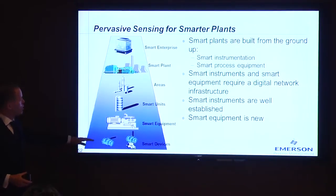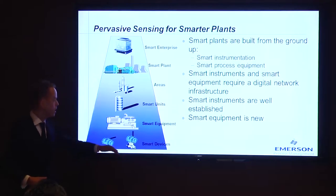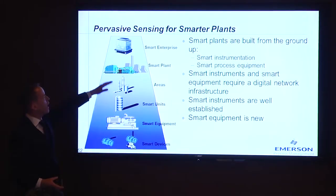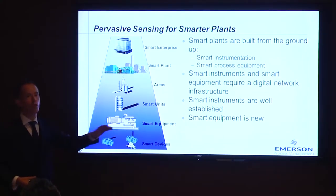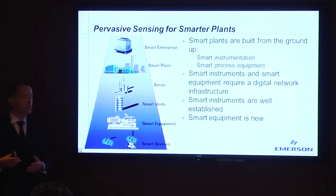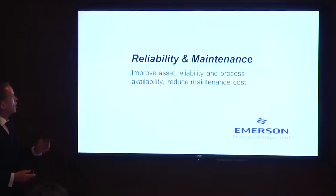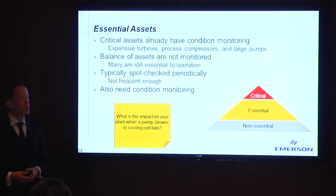For the longest time, we have talked about smart devices, devices that have diagnostics, etc. Now we're taking it to the next level, talking about smart equipment. That smart equipment is really the way in which smart plants are being built. So now we're talking about smart pumps, smart heat exchangers, etc. The way we are making this happen is through instrumenting this equipment, digitizing all of the data right there at the equipment. First, areas of reliability and maintenance. It's basically to improve asset reliability and process availability and reduce maintenance costs.